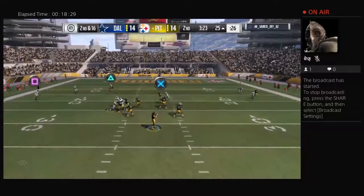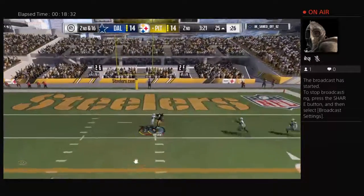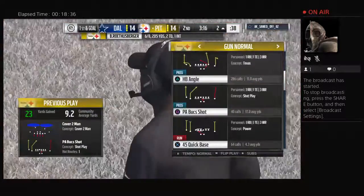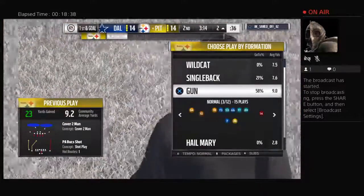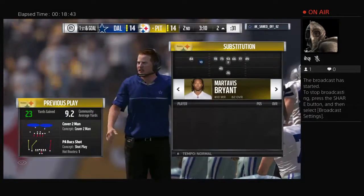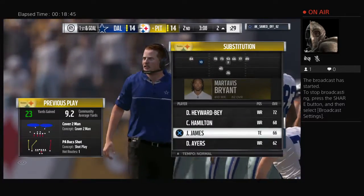A fake to Bell. Now it's Roethlisberger. That is caught inside the 5. And they do stop him, but he takes it all the way to the 2. And now with that completion, he's north of 200 yards here in the first half. And he's going to break our statistician, Marvin, isn't he?